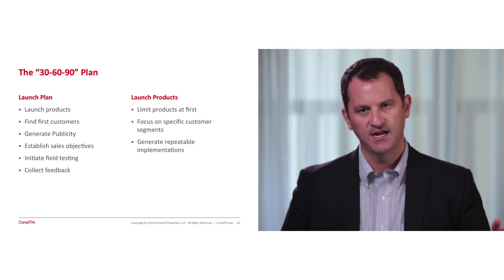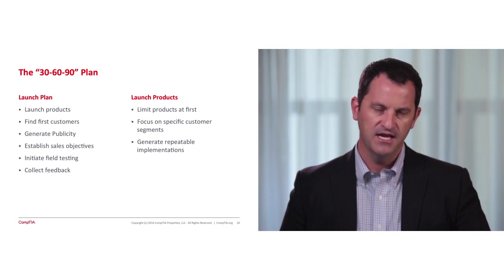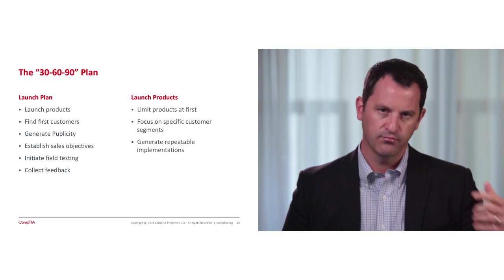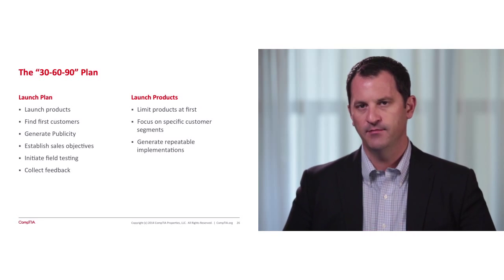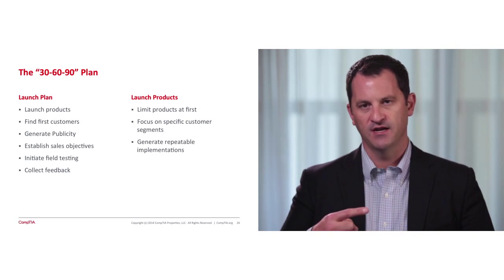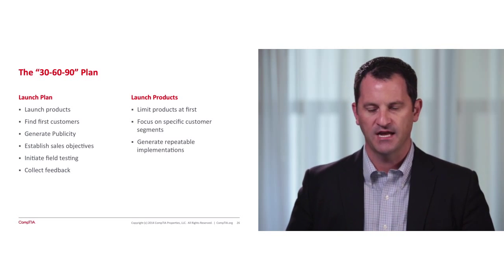By working on a finite number of customer segments at a time, you can learn more and invest more in each individual customer segment, which improves the probability of success over time. And then you want to generate repeatable implementations. You want to document those processes, make refinements. Each time you implement, you learn lessons, you improve your documentation.